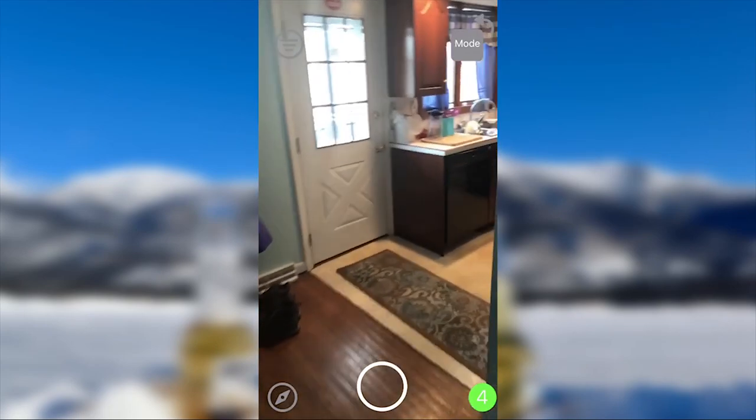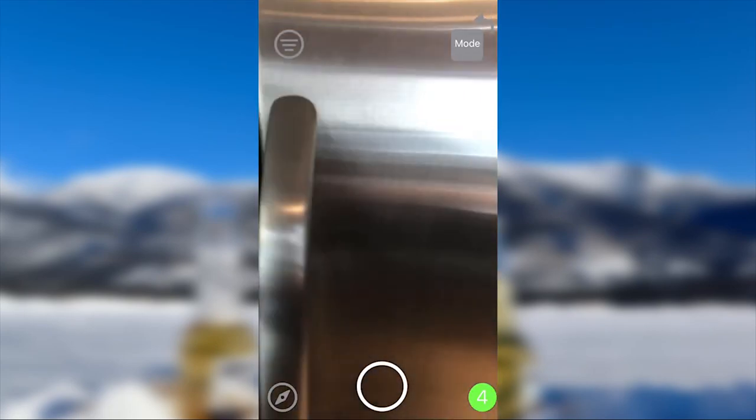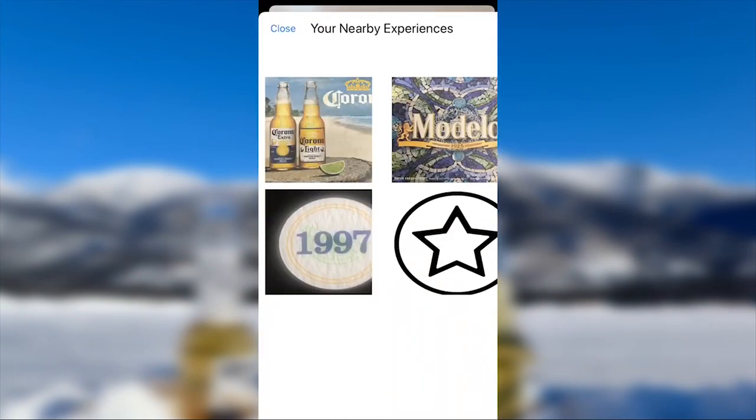In this campaign, we follow the perspective of a consumer who travels from the couch to the fridge, a journey filled with wonder. With the Lenz app, consumers like you can experience Corona in a whole new light.